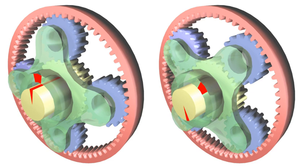Topic: fixed carrier train ratio. A convenient approach to determine the various speed ratios available in a planetary gear train begins by considering the speed ratio of the gear train when the carrier is held fixed. This is known as the fixed carrier train ratio.